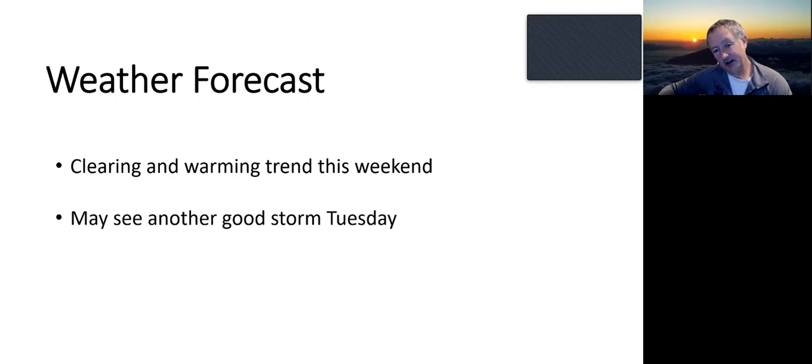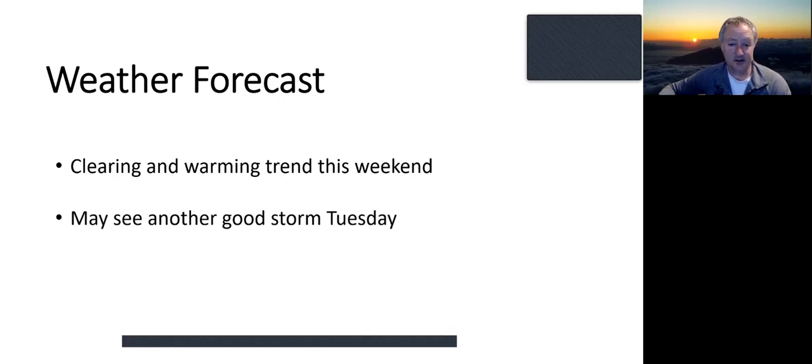Right now, this one's lined up to favor the Wood River Valley again. Not the size of this storm, because it's more of a 24-hour event, not a 3-day long storm like this. But we could see another good shot of moisture coming on Tuesday.